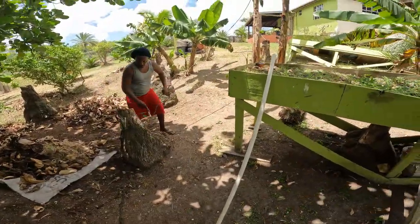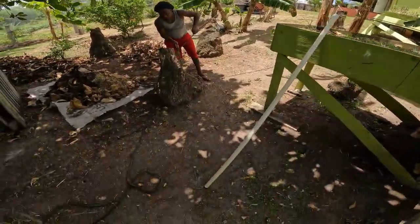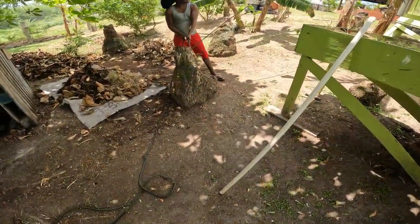We're trying to stabilize this planting plant over here. I don't want it falling, but the last one fell. Yeah, we don't want that.